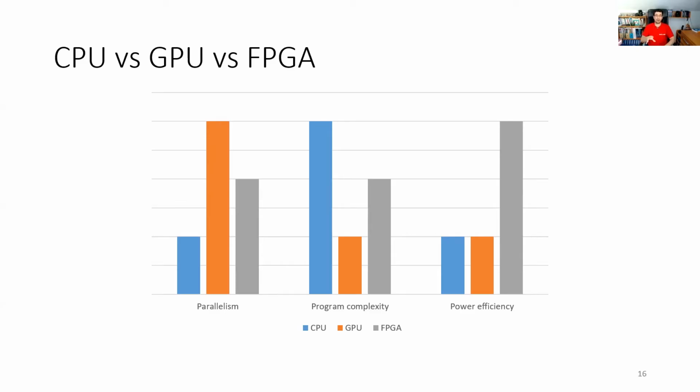Now, let's also talk about the complexity of programs you can run on these devices. Of course, CPUs win here because if it's a piece of software, you can somehow run it on a CPU, possibly with emulation, but still. With GPUs, it's the other extreme again, the lower end here, because GPUs are much more limited computing devices. And FPGAs are kind of in between again, although you don't really run a program on an FPGA usually. Still, what you run or implement on an FPGA is, I would say, somewhere in between.